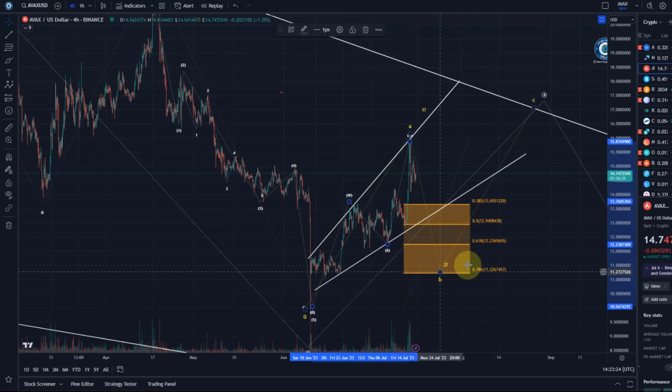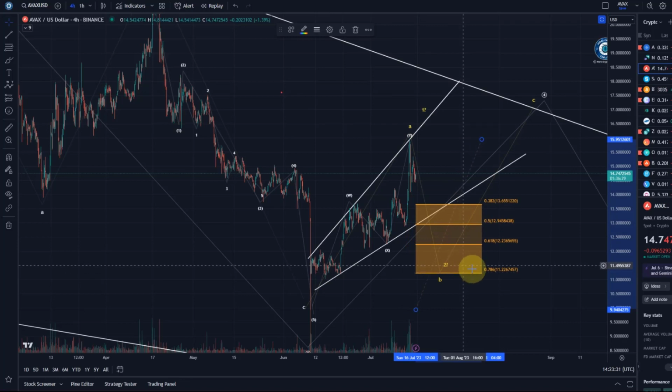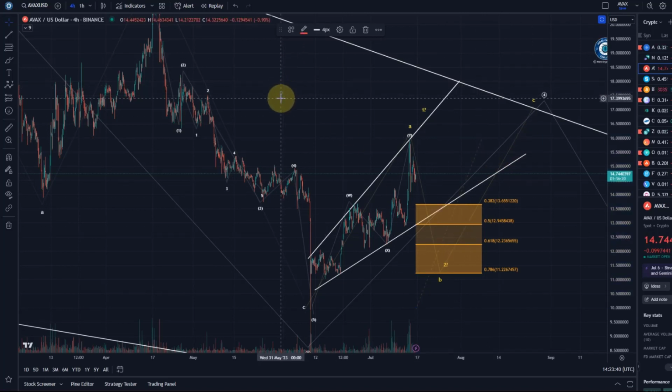For the B wave, I have added support to the chart. I need to move that to the right hand side. And that would be between 1122 and 1365. As long as 1122 is holding, a C wave rally can continue. Basically, this is bullish support, okay? So sometimes what happens, people think, okay, price has to come down into this region. That's not necessarily the case.